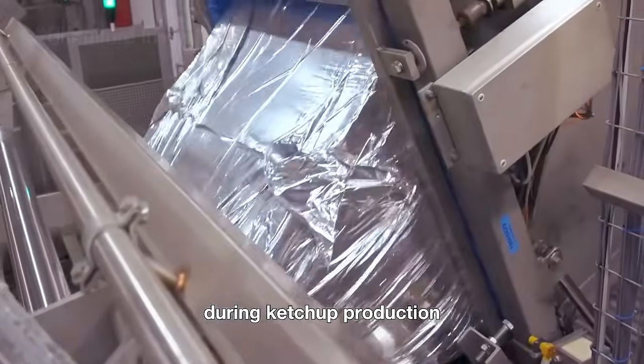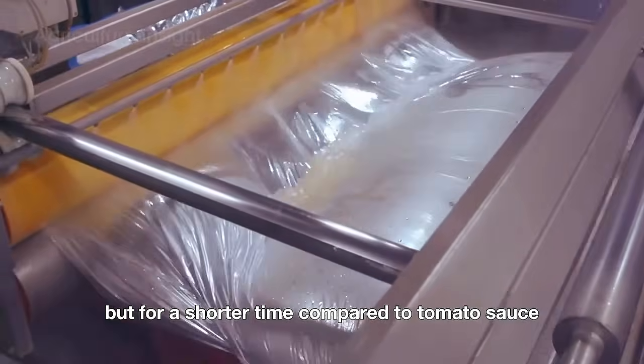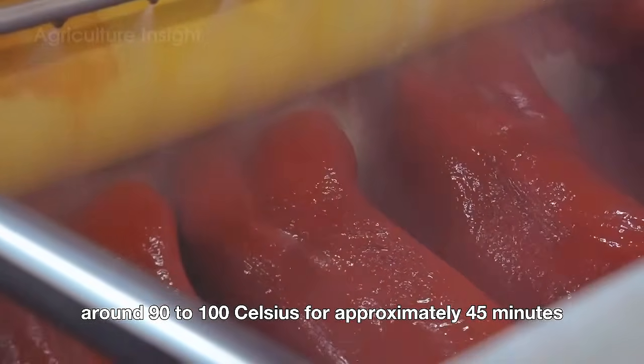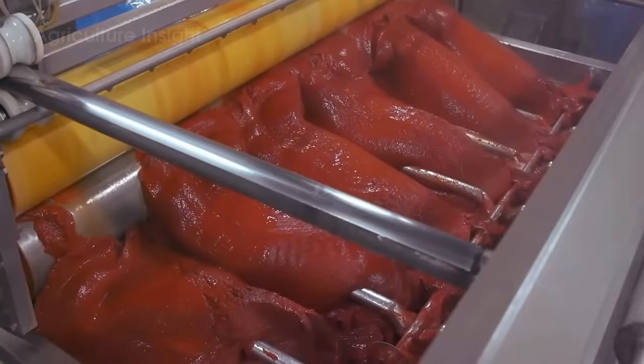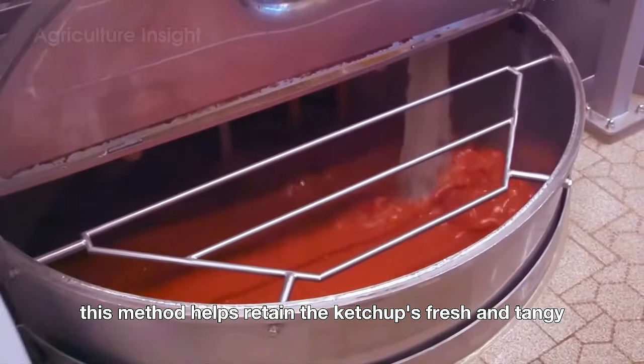During ketchup production, the tomato pulp and juice are cooked at higher temperatures, but for a shorter time compared to tomato sauce, around 90 to 100 degrees Celsius for approximately 45 minutes. This method helps retain the ketchup's fresh and tangy flavor.